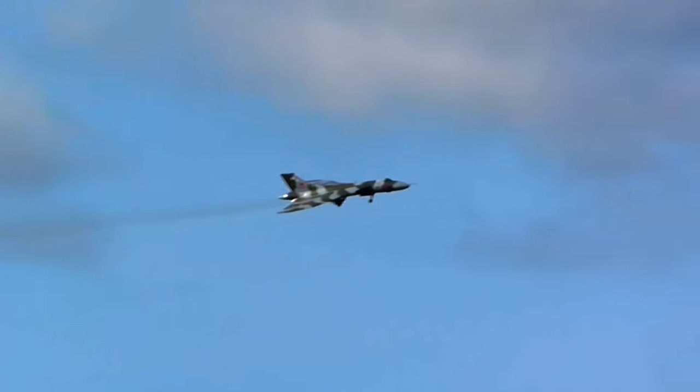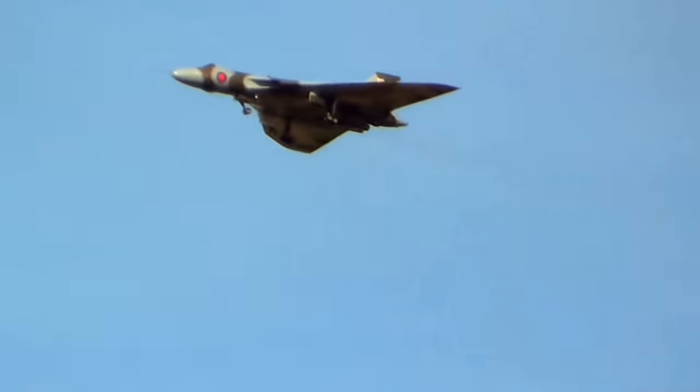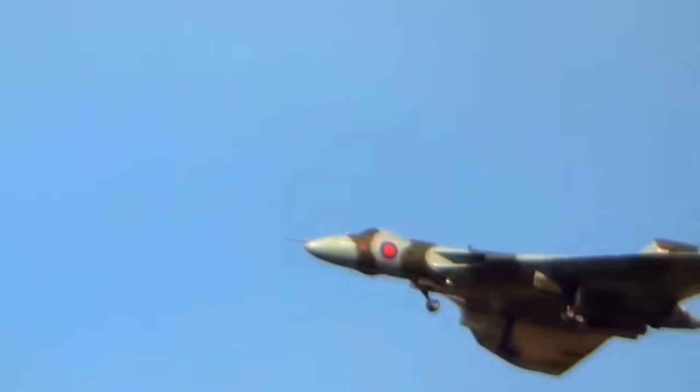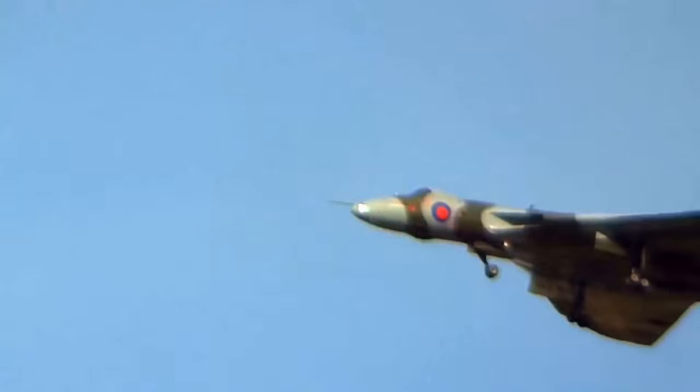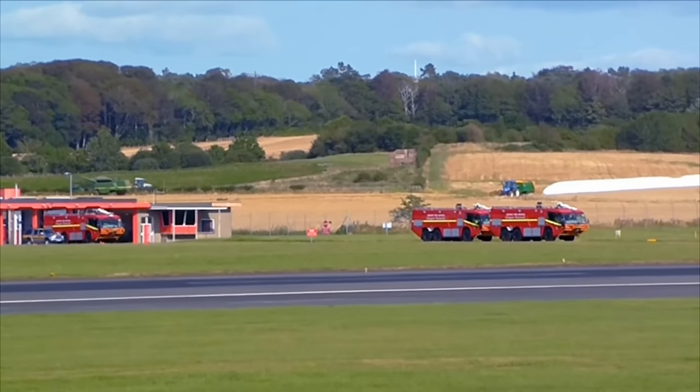At the controls that day was Virgin Atlantic airline pilot, Bill Perrins. We performed a couple of air displays and we were preparing to land at Prestwick Airport up in Scotland. And we selected the undercarriage down and it didn't fully come down. A plane spotter's footage captured the faulty nose wheel. A safe landing looked impossible. And with fuel running out, the airport initiated its emergency protocols.